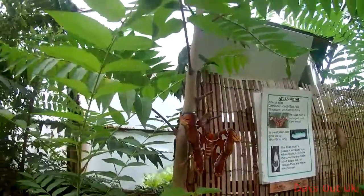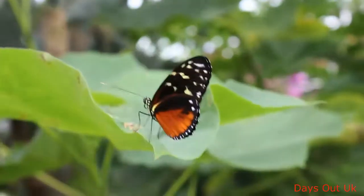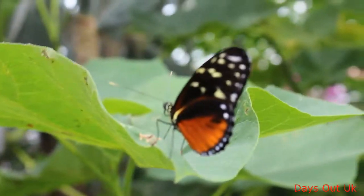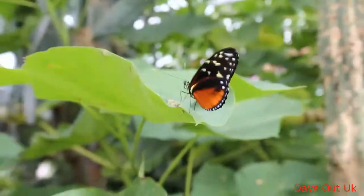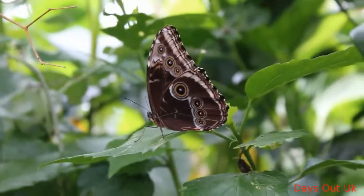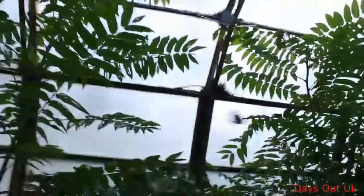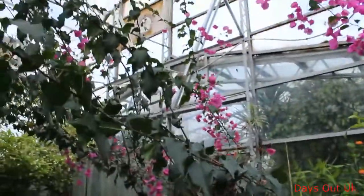Wow. There you go, a chart of the butterflies that are in here. Butterflies everywhere in here. It's about as close up as I can get. Don't want to harm it. Beautiful. See? They are everywhere, but you've got to look hard for them. Yeah, they're flying everywhere. Look. The talk on behalf of the seals starts in just a moment.